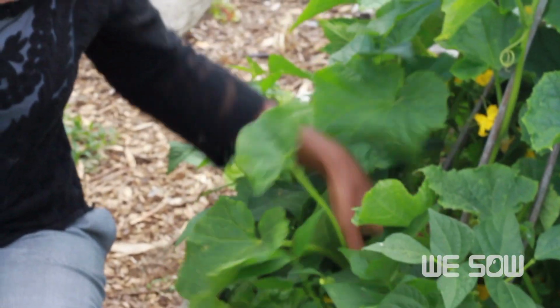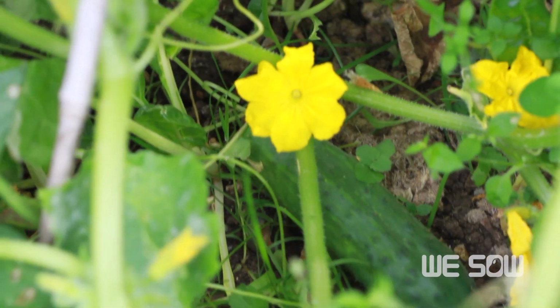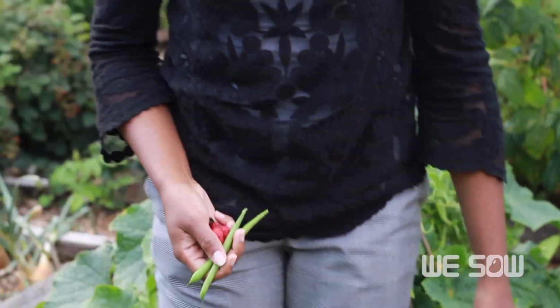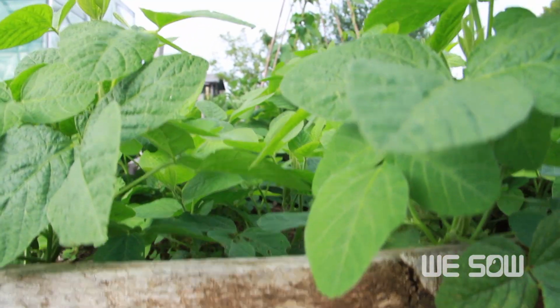We also have cucumbers in here as well. So Philip, if you can just come a bit closer, you can see that we've got cucumbers that are springing up in there. And what we find is by having lots of food in the beds like this, which is called companion planting, we don't have to weed as much, and things grow at different levels, so it really is a good thing to do.